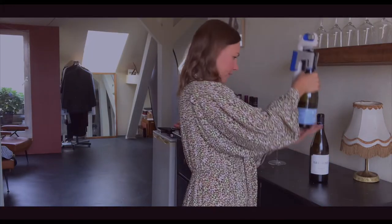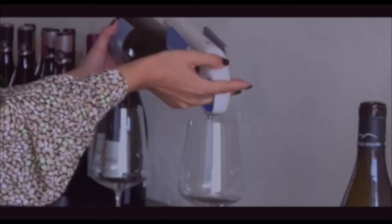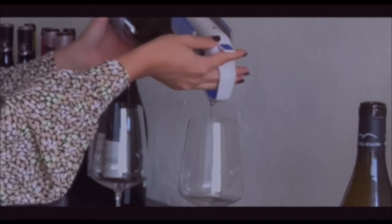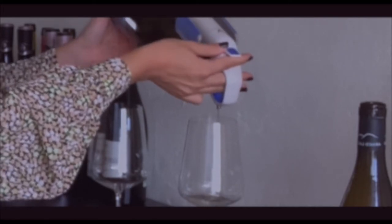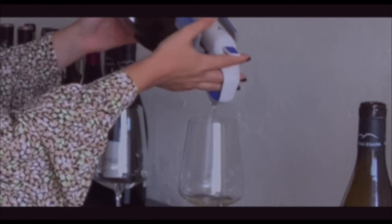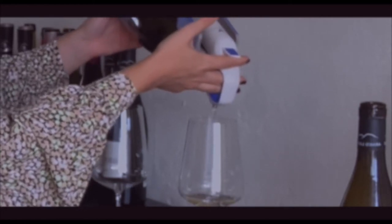Sometimes it doesn't work very smoothly. And then with the help of this little button, I'm just gonna gently press once, and then the wine is extracting. It's just dripping very slowly, but it doesn't damage the wine. The wine can live like this for, I'm telling you, a month and a half, 2 months.